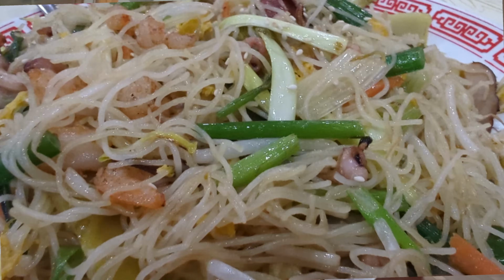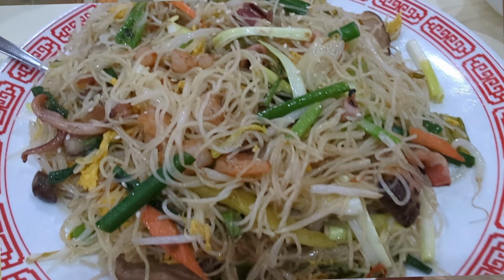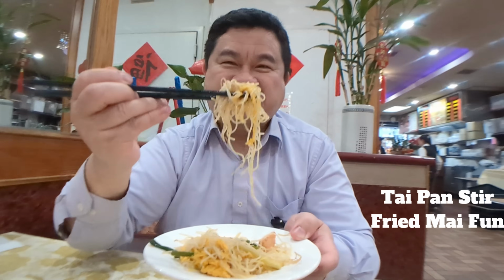I have to say, in conclusion, this particular dish is basically an umami bomb. It just has so much of that preserved stuff in there that it just leaps off the plate. It's really good, and it's done just right.